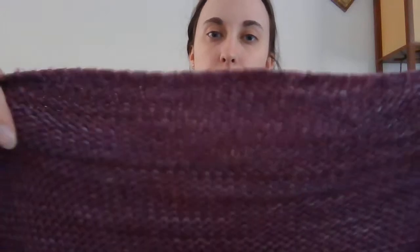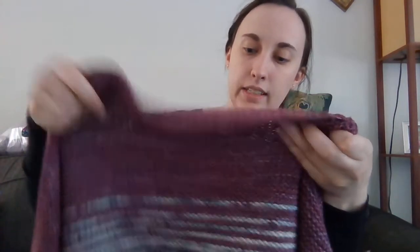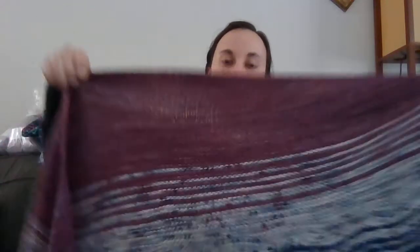But if you look really closely at it, I don't know if you can tell because this camera's probably terrible, but it has the blue speckles in it, so it matches this. And then this color has like the pink speckles and the blue speckles from that. So anyway, there's that. And my gauge was tight.